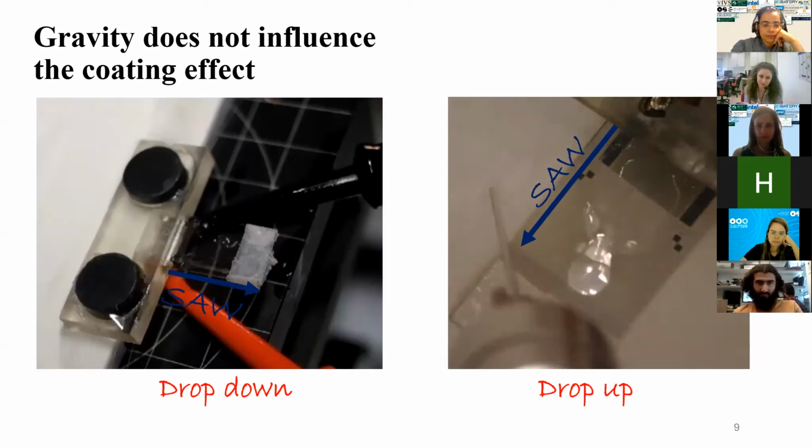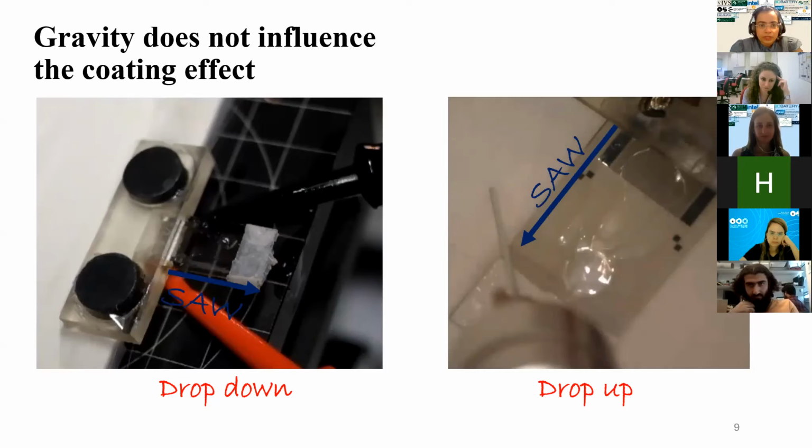Okay. My answer was yeah. No, I'm just confused a bit. I mean, sorry. You're saying that you can do drop down and drop up coating, right? Just for my knowledge, drop up is lower. You're saying it's against gravity?